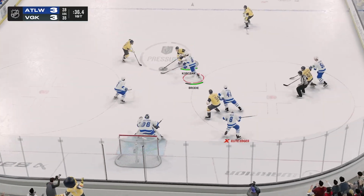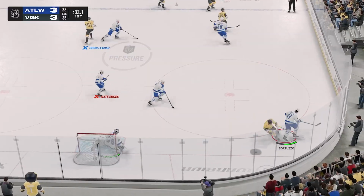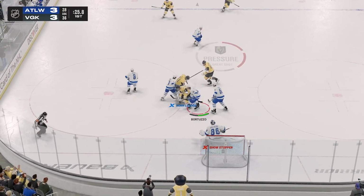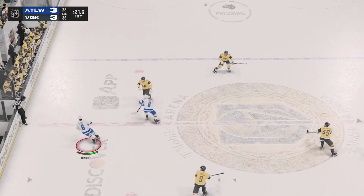Eichel's won the faceoff here in the offensive zone. The coach and team reminding each other that this is a critical face-off. Anytime you've got your opponent on their heels after an icing, you have to find a way to have urgency in attack. Vegas will try to make something happen here in the offensive zone.